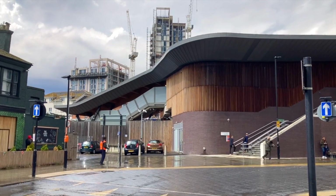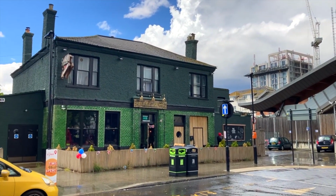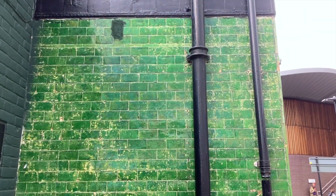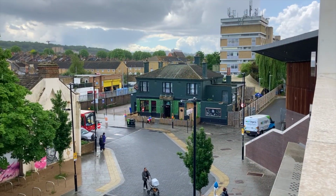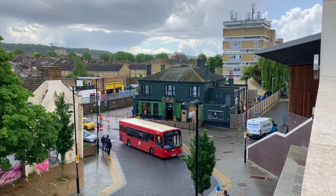If you're still keeping up, our final pub today is the Abbey Arms, which is right next door to Abbey Wood Station. As you can see, its exterior is decorated in splendid green tiling, all of which is original. This pub is one of the oldest buildings in the area, and was already located here when the station opened in the late 1840s.